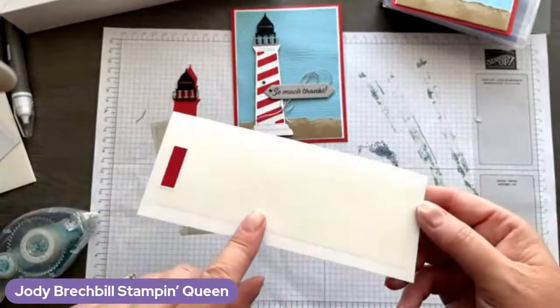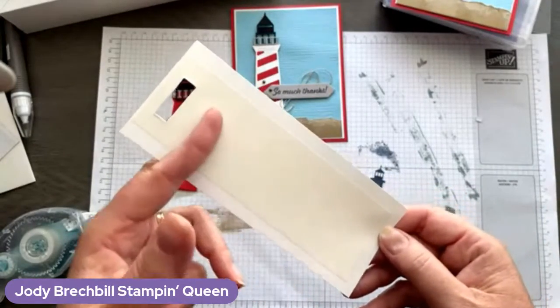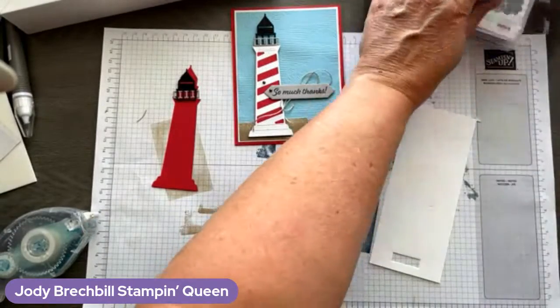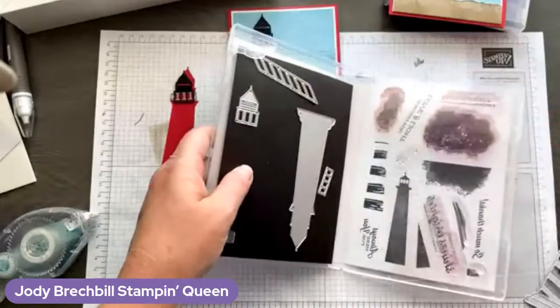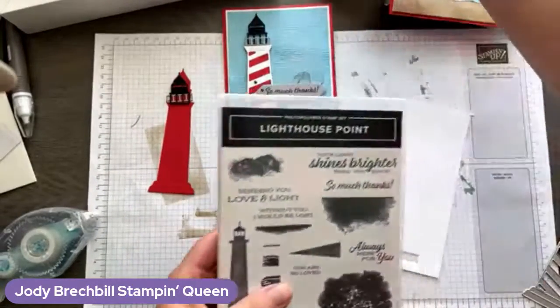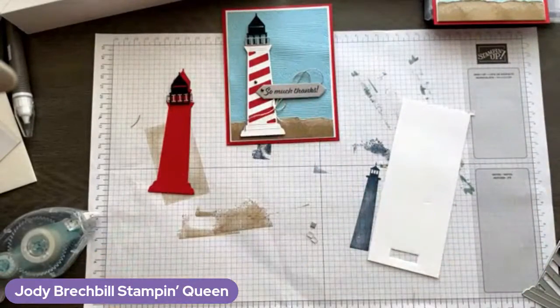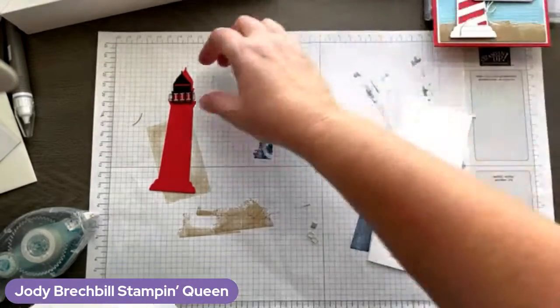So what I did ahead of time is I have a sticker, the adhesive sheets on the back of this one. So I did that early. I really, really love those sticker sheets because it makes everything a big sticker and things are so much easier to adhere. So if you have not used the sticker sheets yet, I highly encourage you to check them out.